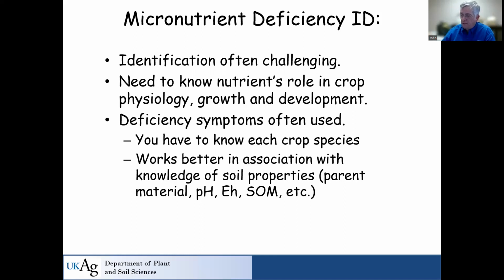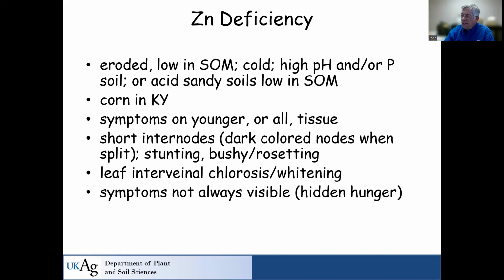What's the parent material? What's the mineralogy of the soil? What's the pH? What's the redox? Is it a wet-natured soil that's saturated, or is it a well-drained soil that's aerated? Soil organic matter levels, and so on. Zinc deficiency is associated with eroded, low organic matter, cold soils that are high in pH and/or phosphorus, or with really acid sandy soils that are low in soil organic matter.